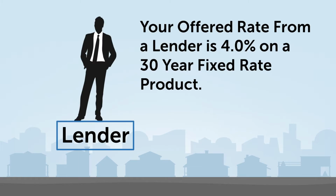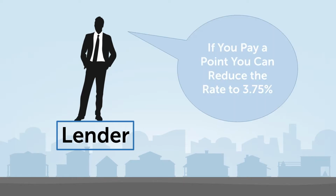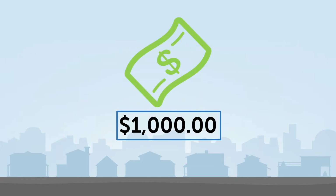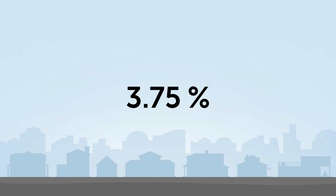Okay, your mortgage is $100,000. Your offered rate from a lender is 4% on a 30-year fixed-rate product. You dig? The lender tells you if you pay a point, you can reduce the rate to 3.75%. So, if you're willing, you could pay $1,000 to reduce the rate from 4% to 3.75%.